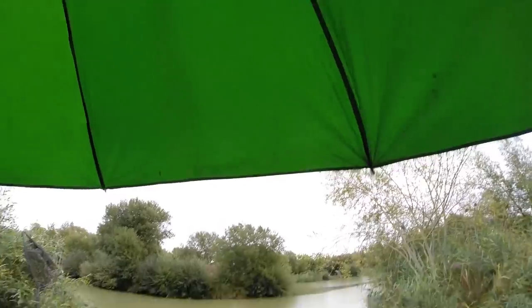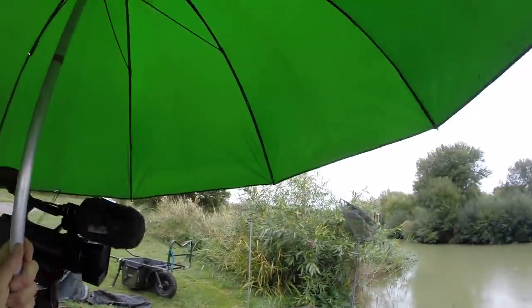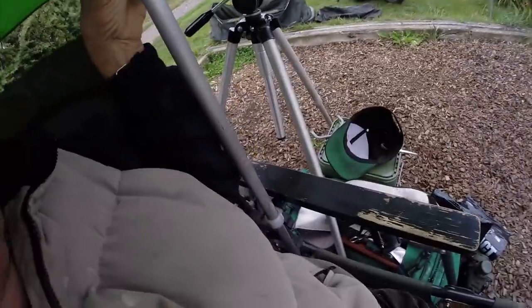Well, you can see what's happening now. The wind's coming from the left. The rain's getting hard. I've got to watch the camera here. And what I've got to do is bring the umbrella forward. Might even have to tie it down here somewhere.